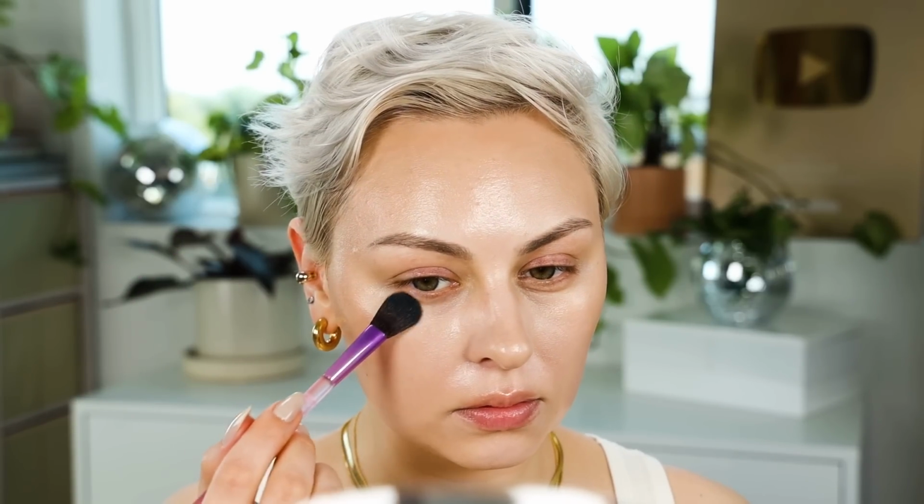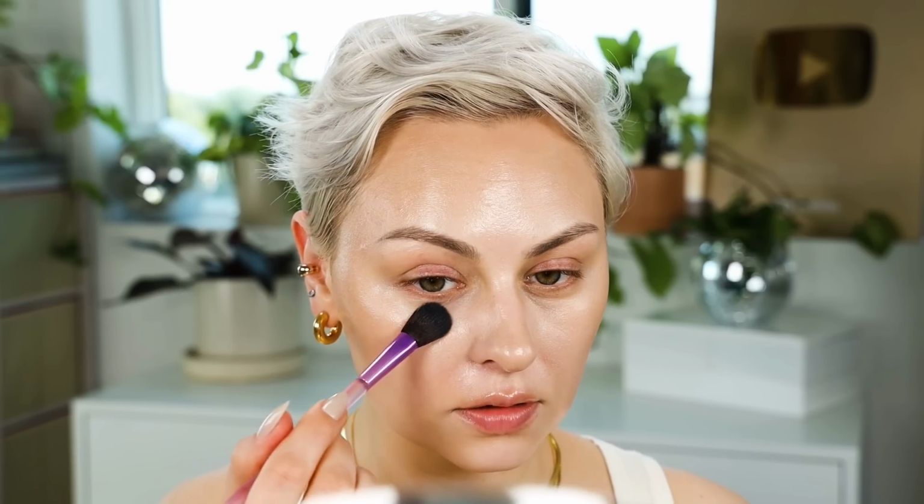I'm gonna apply, actually, you know what, I'll use a puff. I'll use my Linda Hallberg puff. So I'm gonna load up my puff, pat it on the back of my hand to work it into the puff. It's looking a little bit more matte. Okay, maybe I just got a weird chunk. We'll see. And then I'm gonna make sure that I'm nice and patted out. I'm just gonna focus this underneath my eyes, not all over the face.